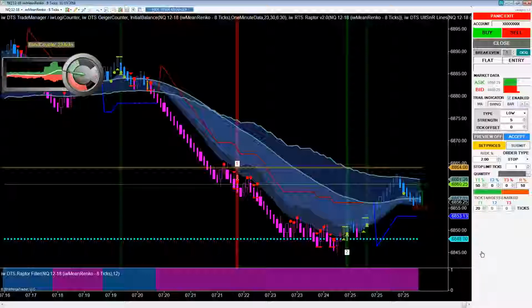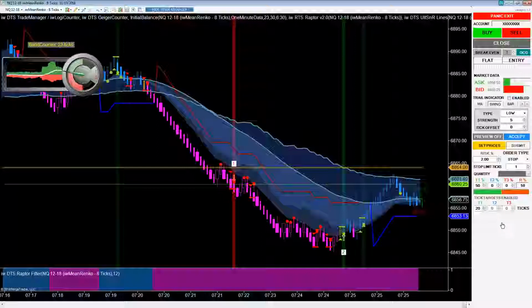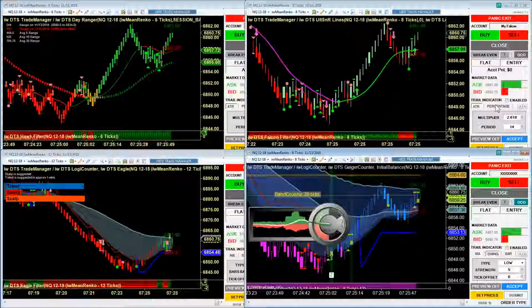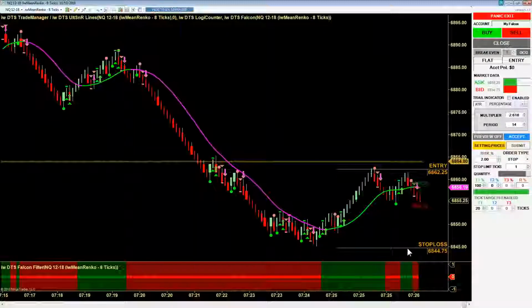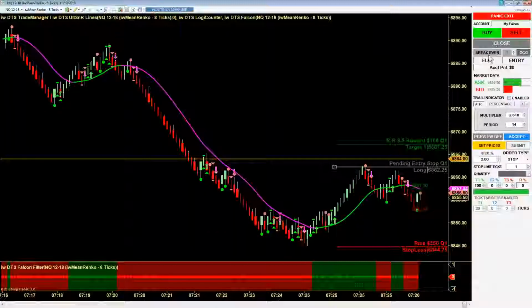Oh, look at that. They tried to slip right through my exit order. We're getting some really quick little moves here this morning. I don't know if I like that. Oh, getting a bit of a late filter entry signal up here on the Falcon now. Here, we'll set this up and then I'll highlight it for you. Oh, sorry, the signal's since spoiled, so let me close that.